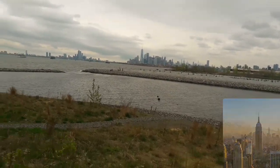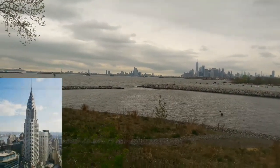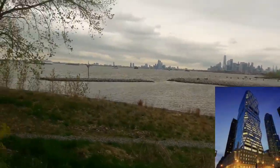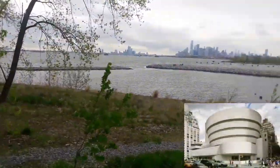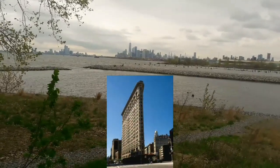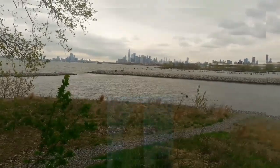You can see the Manhattan skyline and the Jersey City skyline where I'm standing. I'm going to take a peek in this area over here and see if I can find any deposits. I know there is a crazy quartz mica formation over here, so I'm going to take some samples and show you later.